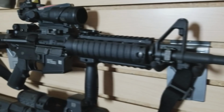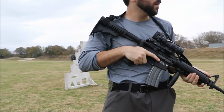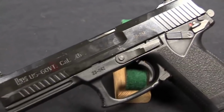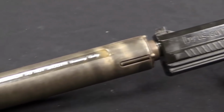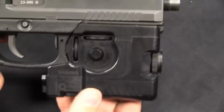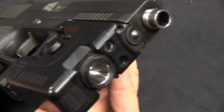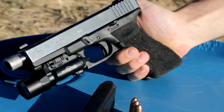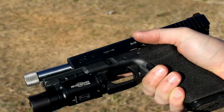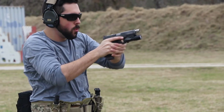From there, the standardization of 1913 rail in 1995 and the development of the Knights Armament RIS rail provided a uniform attachment method for accessories such as lights. Further, SOCOM had initiated their Offensive Handgun Weapons System, OHWS, competition, leading to the development of the HK Mark 23, sporting the Laser Aiming Module, or LAM, which included a light feature. Only a few years later in 1998, Glock released its Gen 3 pistol, which included the Glock accessory rail, for attachments of, you guessed it, lights and/or lasers to the handgun.